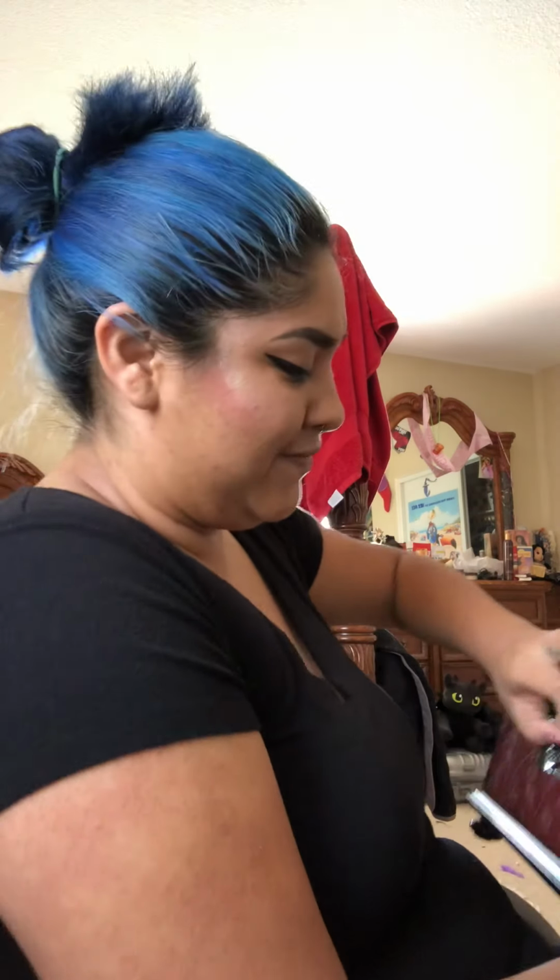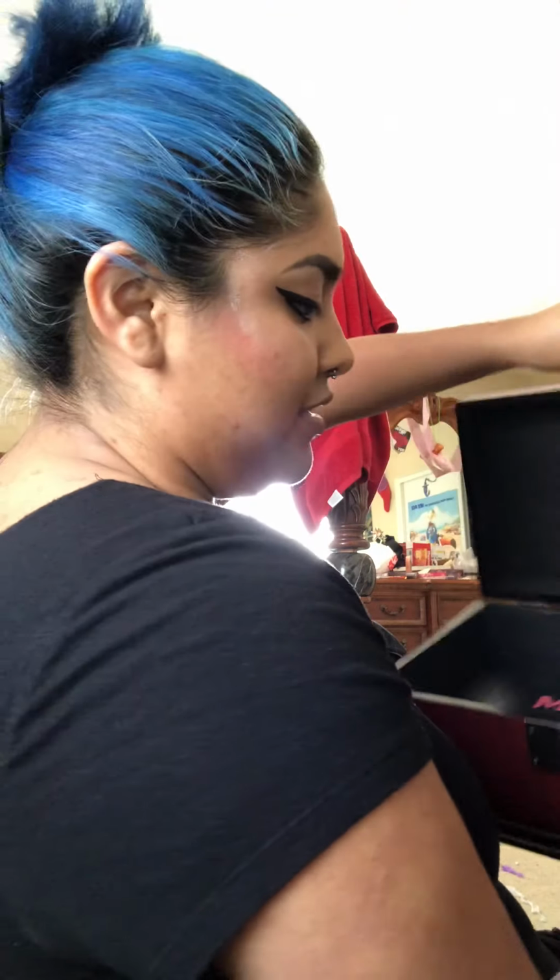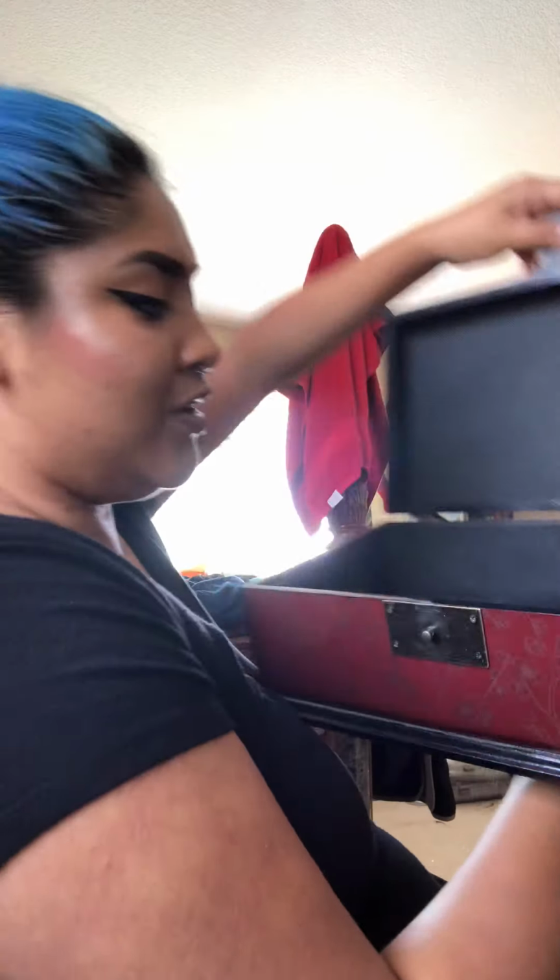Now, a lot of people have the misconception that if you were to wear eyelashes every day, oh, sorry, I'm just getting my lipstick box. This is my lipstick box. Look. All my lipsticks are in here.